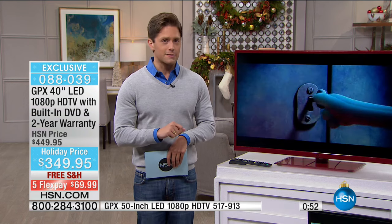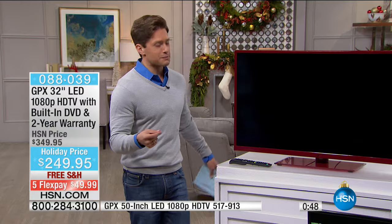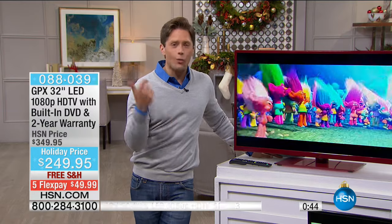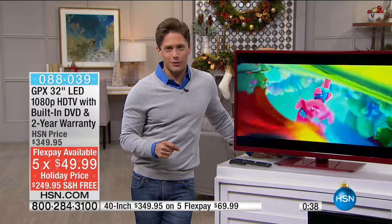Now, the graphics you're seeing are for a 40-inch. We do have a 32-inch model that's $100 less expensive. We do have a 50-inch model that's $150 more expensive, but they're all on Flex. They're all $100 off. They're all at our best prices that we offer from GPX. And with that premium up-converting DVD and with that premium double-year warranty included, it's a huge deal of savings in addition to the $100 off that we're giving you today.